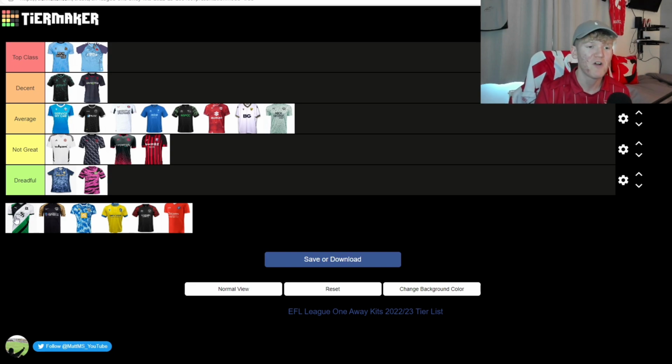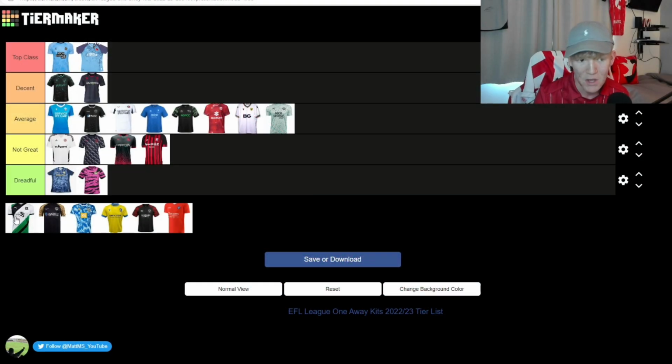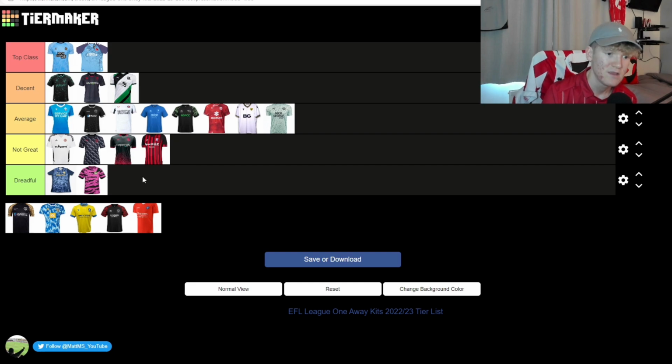Next up then we've got Plymouth Argyle, and they've got some great shirts this season. This probably isn't one of the better ones, but it's still a very nice away shirt. I like the colour combinations of the white, the green and the black. It's a solid shirt. There's nothing too much going on, but it's a nice pattern, nice colourways. I like it. Decent.